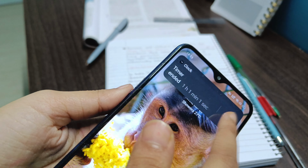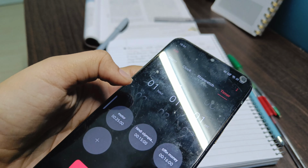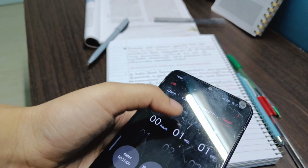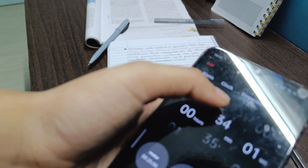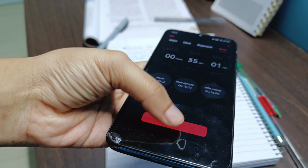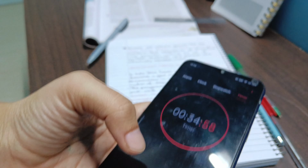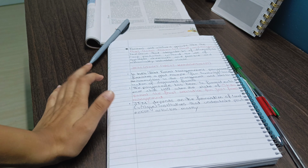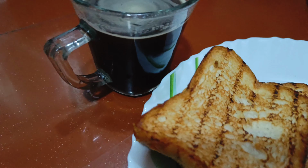So the timer has ended, and it is currently 6:54, and right now I think I desperately need a long break. So I will take a break of 35 minutes because otherwise I'll be so burnt out that I won't be able to study anything and I'll just sleep on my desk. So yeah, I'll just take a break now and then I'll come back.